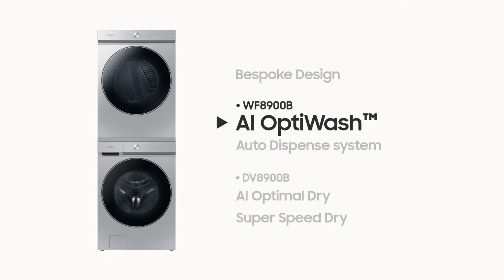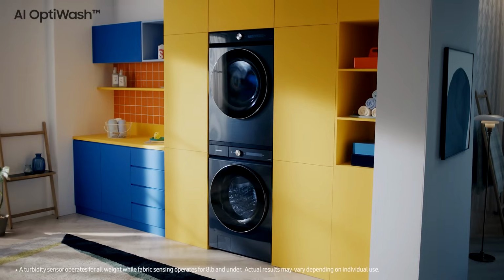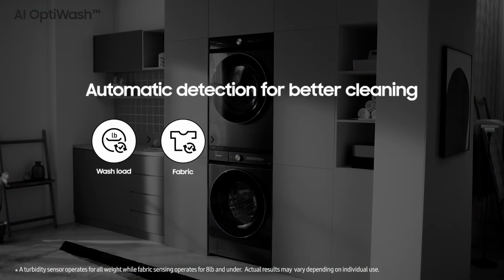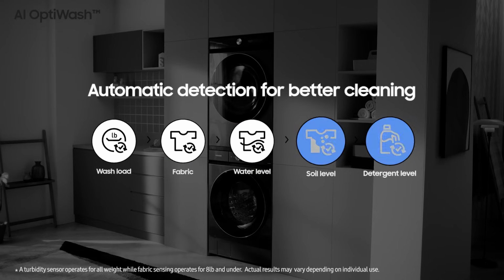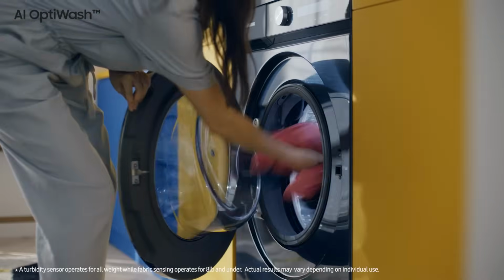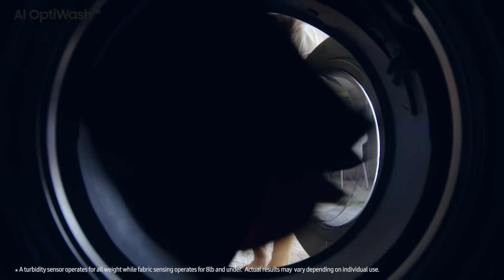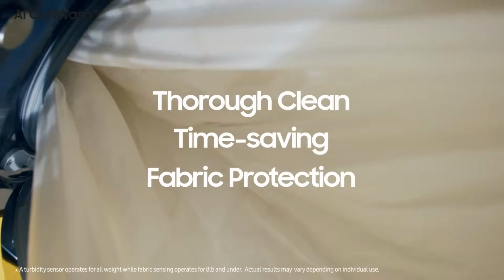AI OptiWash. With AI OptiWash, laundry can be done automatically in better detail than before. This is possible because there are 5 ways of multi-sensing: wash load, fabric, water level, soil level, and detergent level detection. AI OptiWash achieves optimal washing, including improved cleaning performance, reduced time, and fabric protection.